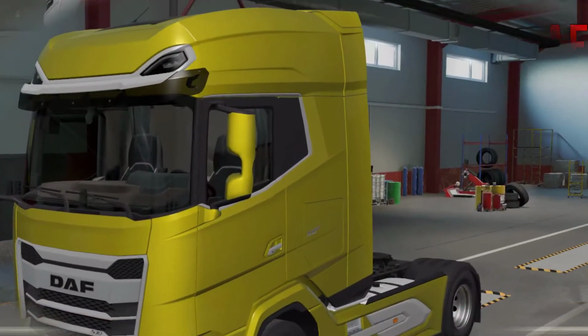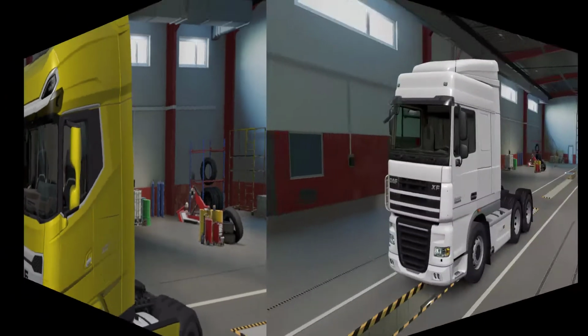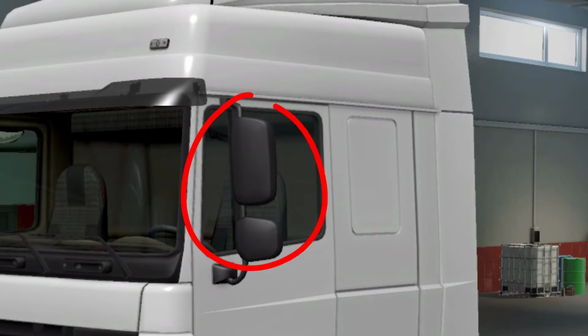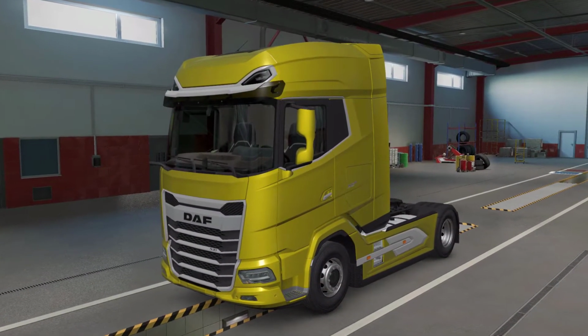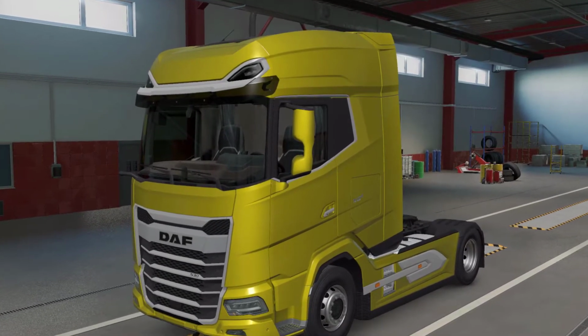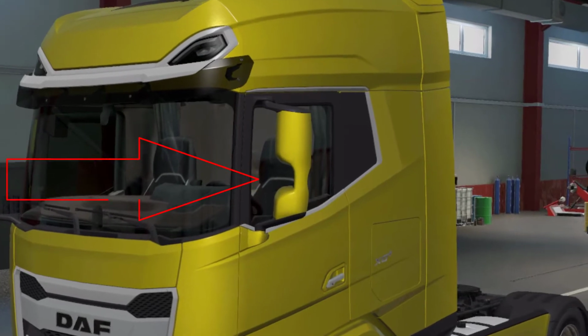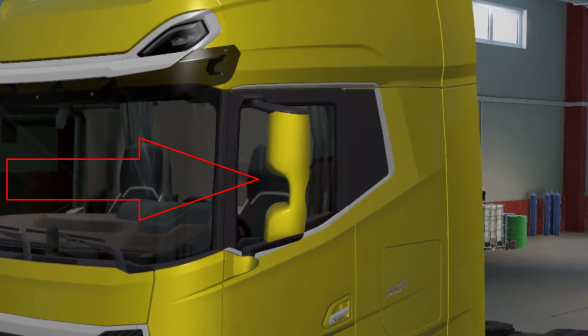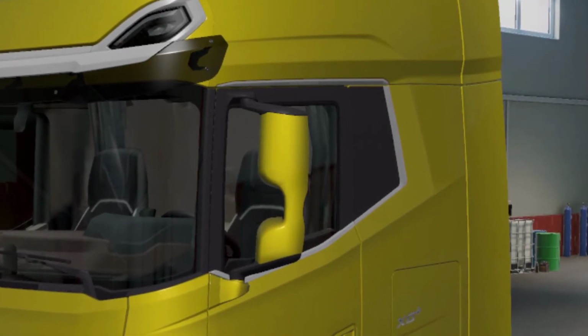A second big difference we can see are the rear view mirrors. I'm talking about the actual mirrors here, not the cameras. The older XF models are having a rear view mirror model that creates a blind spot when looking through the side window while taking turns or going on roundabouts. For the new DAF XG and XG Plus, there were some development changes for the rear view mirrors. Now, the design splits the two mirrors with an opening in between them so that the driver has a better view outside without the mirrors being in the way.